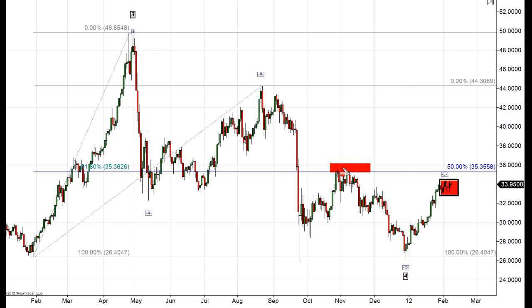My sentiment again is that we are going to see silver follow gold, and I do remain bullish on both those markets.